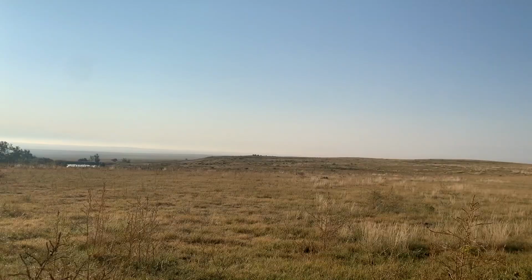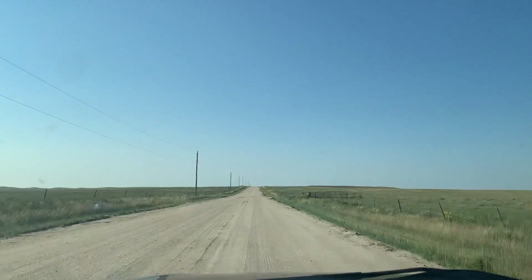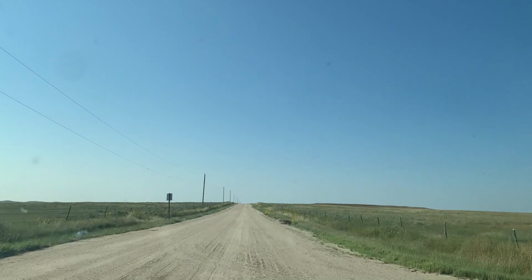The view from camp is not bad. Okie doke, good morning, everybody. After waking up this morning, I took down camp, had a breakfast bar for myself, put air in one of my tires, and we are back out on the roads.